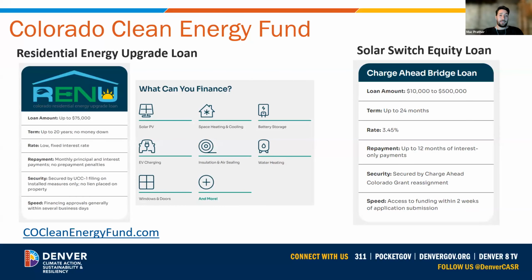And then finally, there's some good opportunities for financing. One that we want everyone to know about is the Renew program through the Colorado Clean Energy Fund. Those solar installations can be a large dollar amount, and you can be eligible for financing through this program at a relatively affordable rate. You can also finance a number of other measures shown on the page here, including heat pumps. So if you decide to do all that in your home at one time, that Renew program is a great resource.